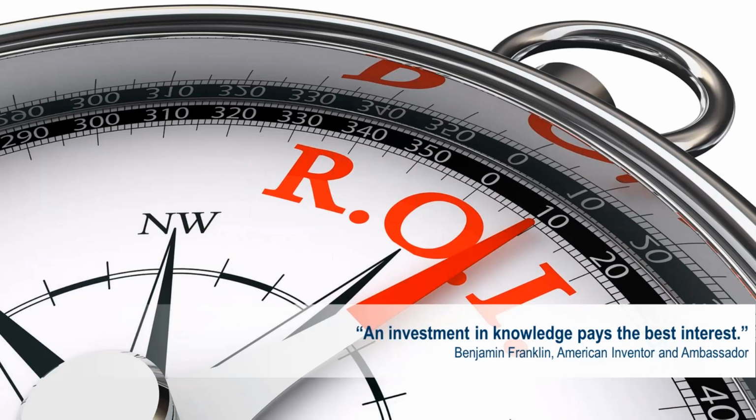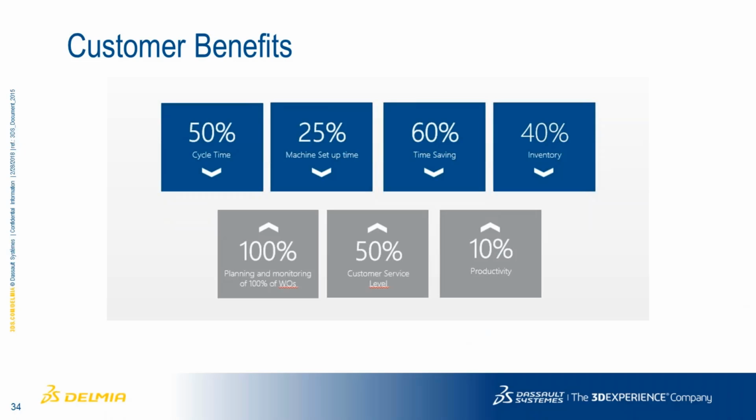So let's talk a little bit about some of the ROI as a result of leveraging this type of solution. And with Delmia Ortems, we've seen significant results reported back to us from our customers. The customer benefits are in several different areas. When you look at justifying moving from maybe a legacy planning solution, or maybe you're moving for the first time to a more advanced planning and scheduling solution, justifying that can be done on several fronts. Some of the customer benefits we see are across production, but also in other business areas and objectives that you are focused on. And so you can see here that you'll get significant ROI benefits, whether from cycle time, machine time, time savings overall, or lower inventory.